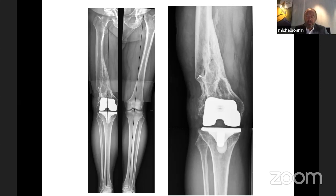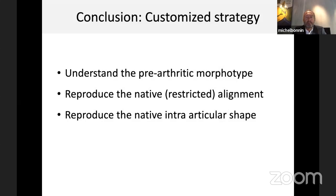So as a conclusion, I think that customization will open many doors and will solve many problems that we have had with TKA since the beginning of TKA. It helps to understand the pre-arthritic morphotype. It helps to reproduce the native alignment. It helps to reproduce the native intra-articular shape and to improve the ligament balancing, and finally to improve the satisfaction, the rate of residual pain, and all the difficulty that we can experience now with total knee.